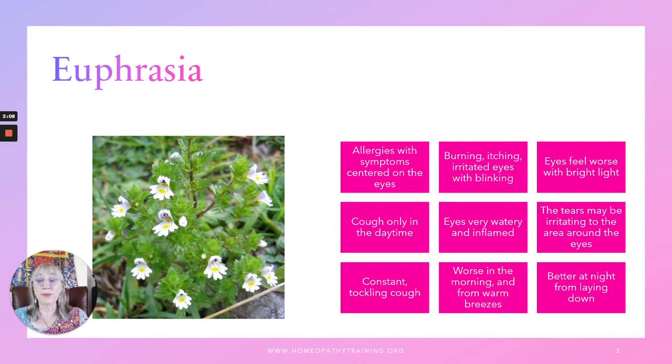If there's a cough involved, it may only be there during the daytime. And again, these very inflamed, watery, itchy, burny eyes. With Allium Cepa, the remedy we talked about earlier, it's known for having a discharge coming out of the nose that can be irritating. But with Euphrasia, it's known more for when the discharge that comes out of the eyes is irritating. So if, from these watery eyes, you're actually getting even more symptoms and more irritation underneath your eyes, Euphrasia can just be a miraculous remedy for that.